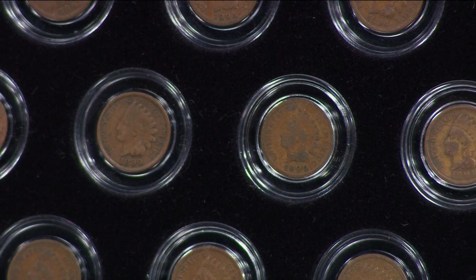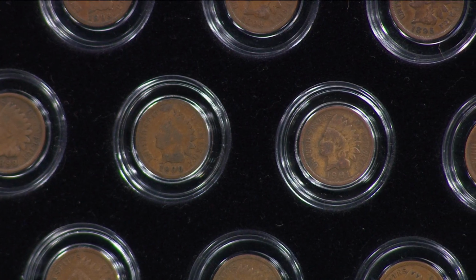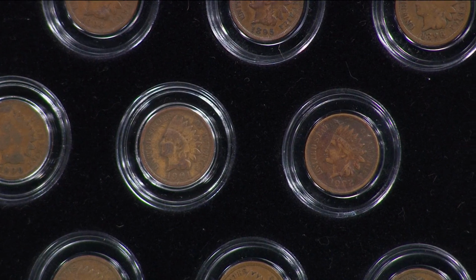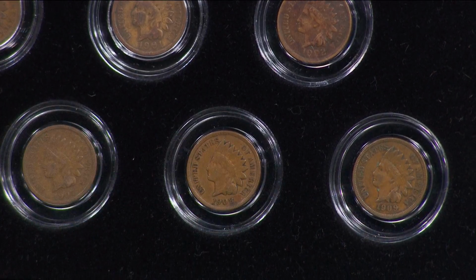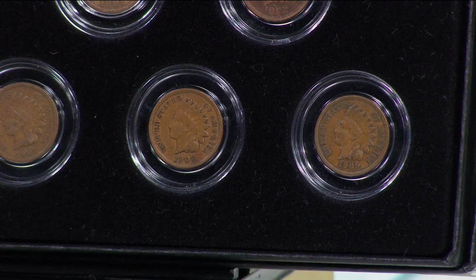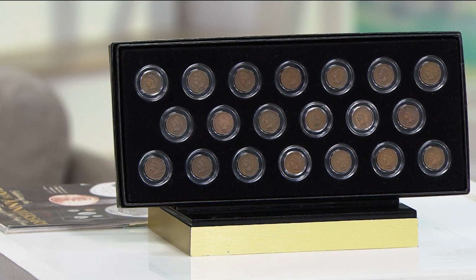Each one is individually hand-selected, so you still see that beautiful Indian head cent on every single one of these coins. There's the 1902, 1903, 1904, all the way out to the dual year 1909, where they made Indian head cents and Lincoln cents at the same time. This is the first time we've sold this. We've had it about 6 weeks or so. It's very difficult for us to get. People always ask me what the most difficult years are. Actually, the 1892 and 1893 are the most difficult out of this particular run.